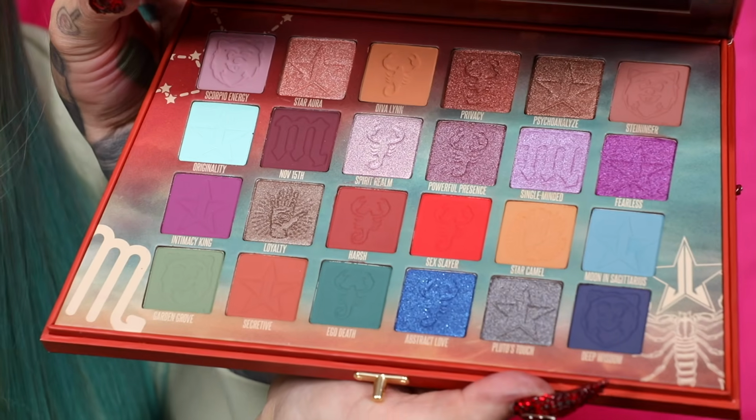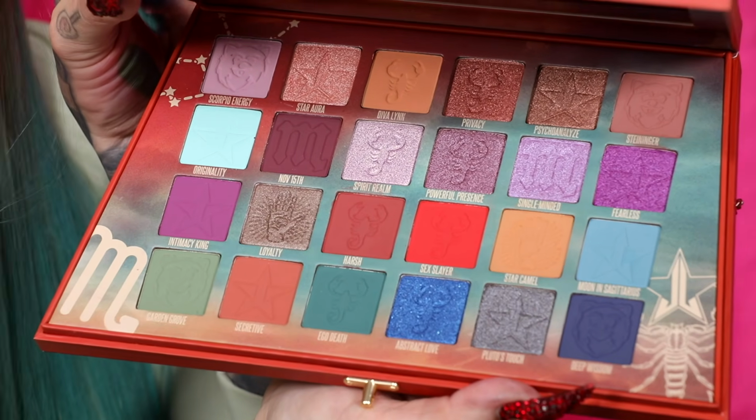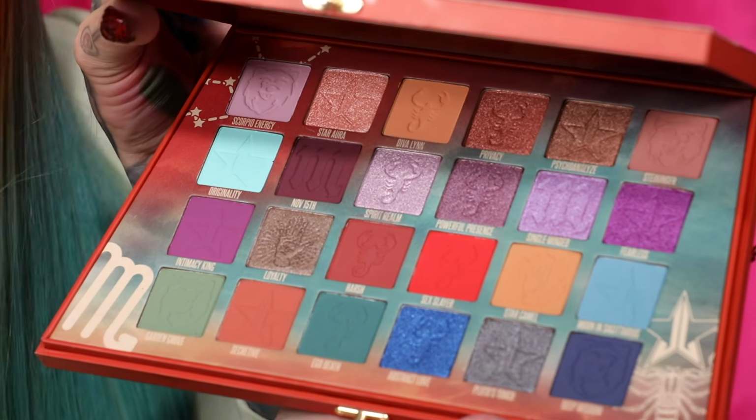There's 24 shades in this palette. Let's give y'all a little overview. It looks like this. And this is probably one of the most fun color stories we have ever done for Jeffree Star Cosmetics. It is representing me, it's representing the party of my birthday, and it's just an orgy of fun. Hi, how are ya?